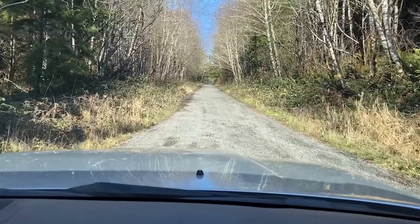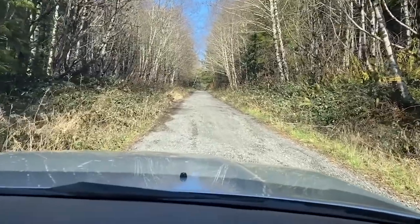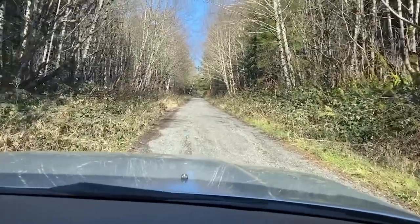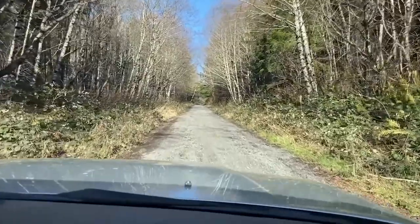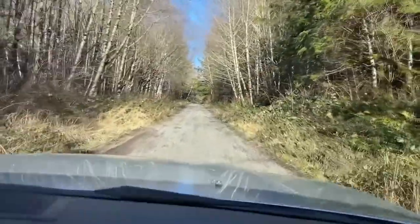We're starting up at 5,000, and I want to show them. They need to cut the berm on the outsides, just blade it over both ways, and then pull the rock on the road and get it crowned. Now you can see the road is completely destroyed. You can look into the camera and watch it.